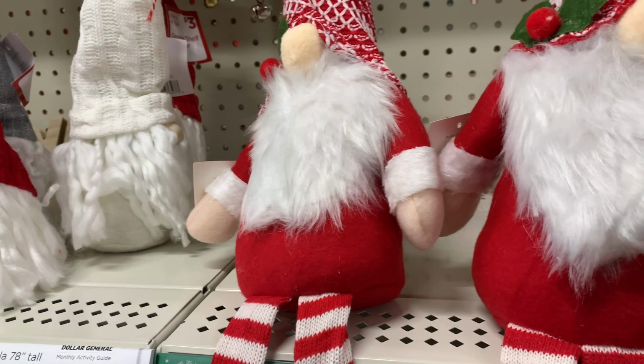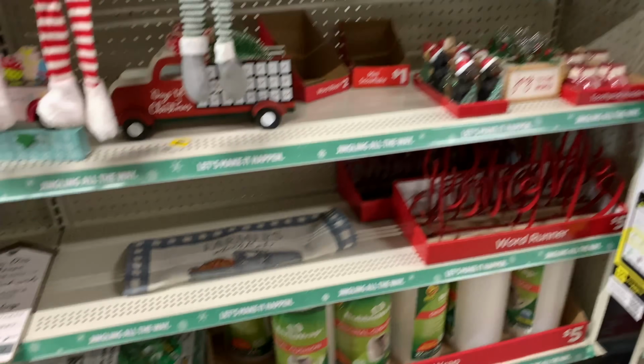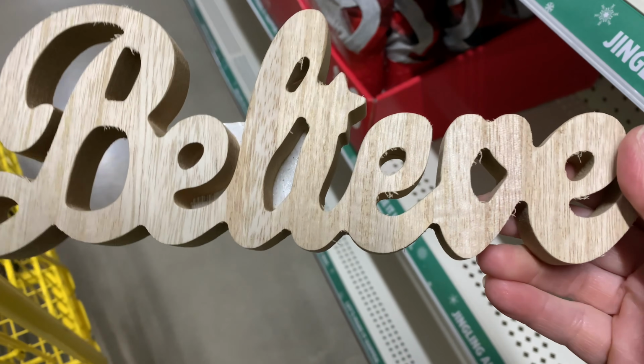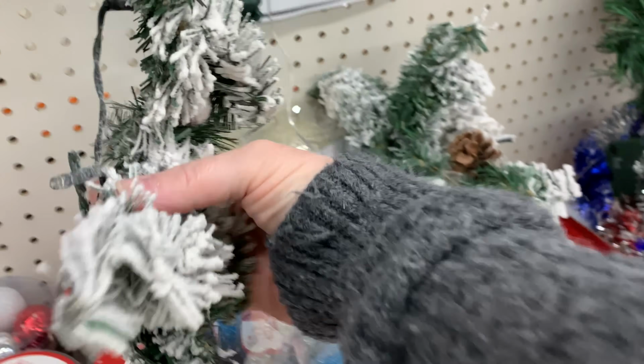Look at these gnomes. And I'm sure these will go so fast. What a great price for these. Now I'll grab a couple of these because I know there's something I can do with these. This flocked garland is absolutely beautiful.